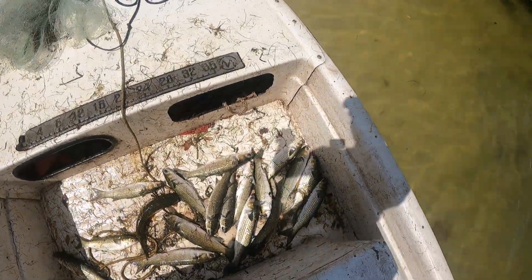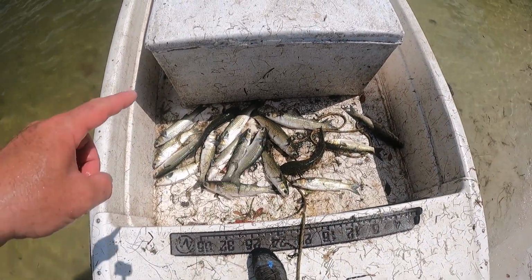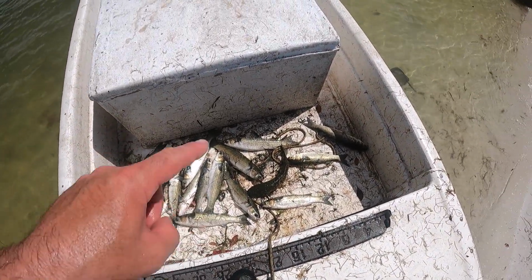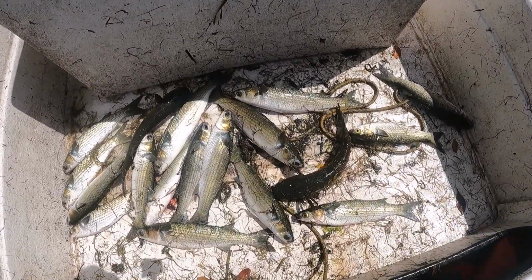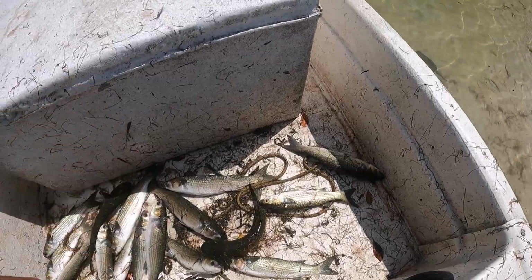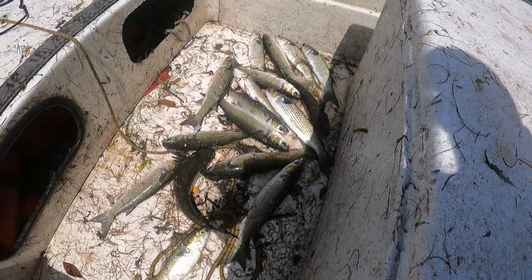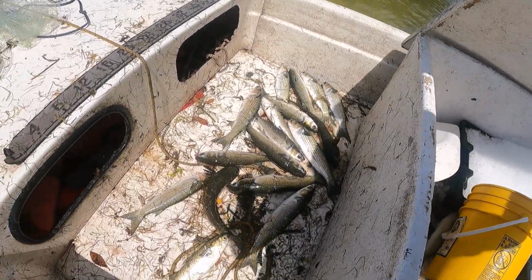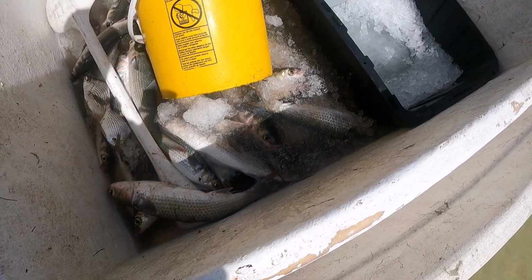All right. That is 1, 2, 3, 4, 5, 6, 7, 8, 9, 10, 11, 12, 13, 14, 15, 16, 17, 18 big mullet. One cast. That's good for summertime. And then another really important thing, especially with mullet fishing in the summer, is to get these fish on ice quickly.